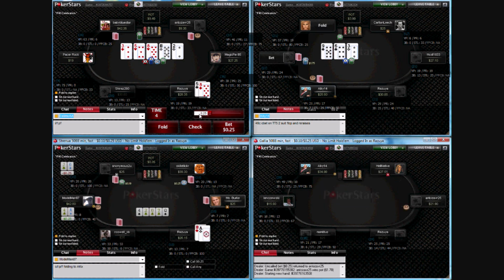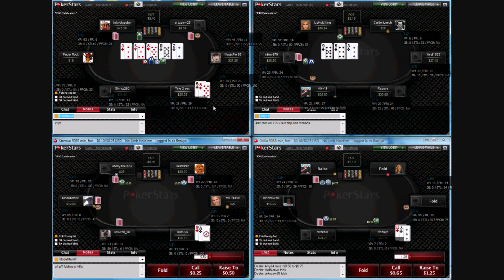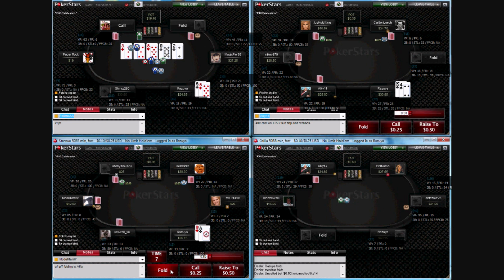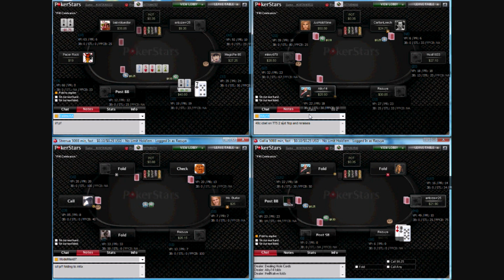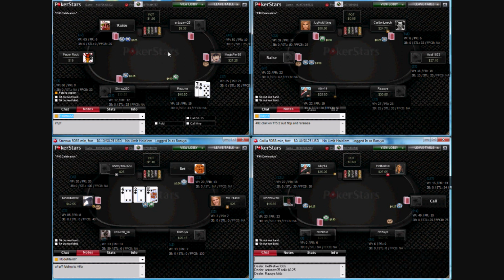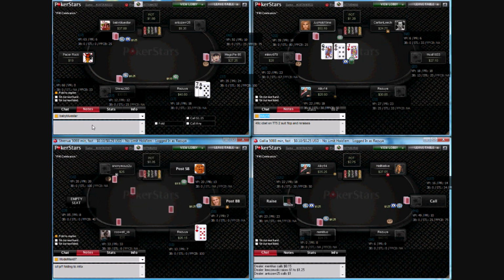Not sure if value betting here is a good option, but I think a lot of the time it is, so a little value bet. And people could have, you know, Ace 10 or something like that a lot of the time, so I think that's probably a decent amount to bet. As we can see, he had 8-4, so we can sort of take a note on this play that they seem to be a little bit reckless.